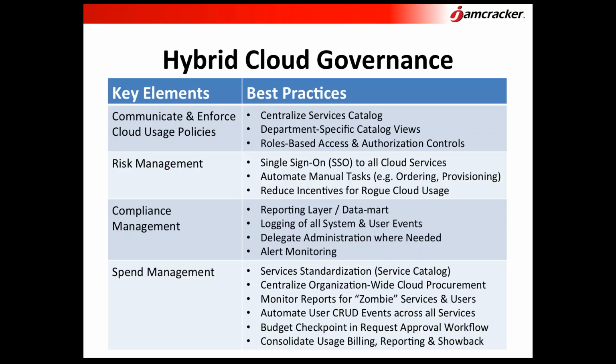And generally the answer is no, right? There is no clearly communicated policy. And that comes down to things like which cloud services should you use, right? If you have a need for doing document collaboration, what is the standard service that's been sanctioned to be used, regardless of whether it's something running internally on SharePoint or from an external provider such as Dropbox or Box.net.